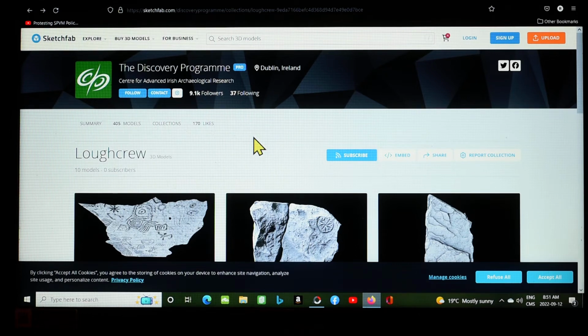It is Monday, the 12th of September, 2022. We're heading towards the autumnal equinox. This year it'll be on the 23rd of September, a little bit later than some other years.